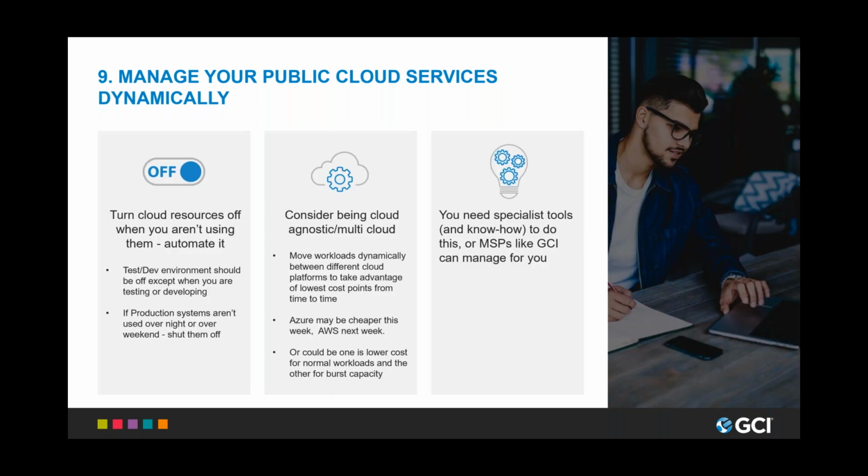Again, in the public cloud area, just continuing on this point, one of the great things about public cloud is that you can turn things off when you don't need them, but people don't always do it. So take the time, look at what you're using. It might be as simple as shutting stuff down overnight or disabling certain processes when they're not in use, like test and development environments, for example.